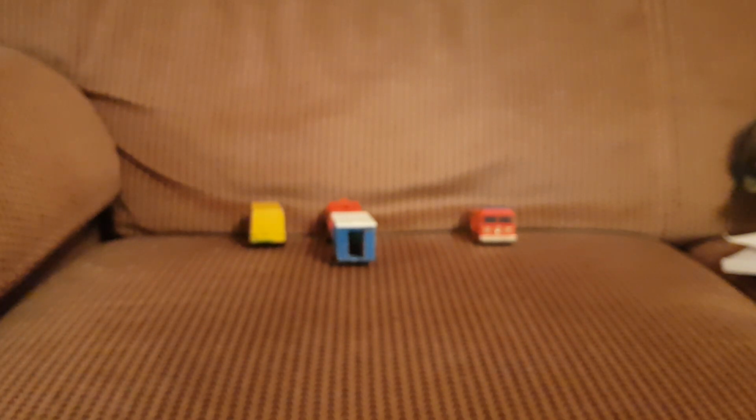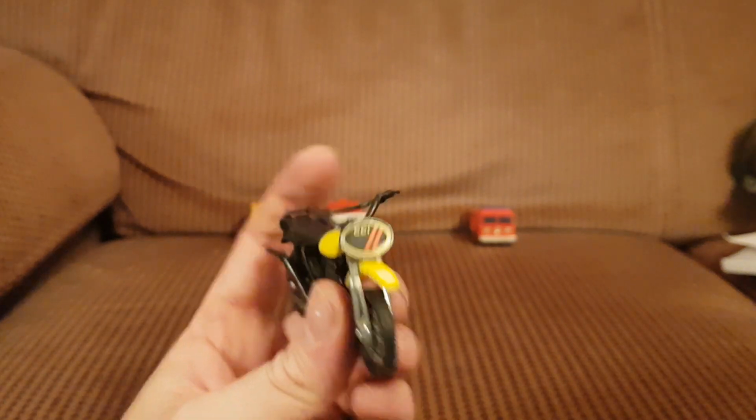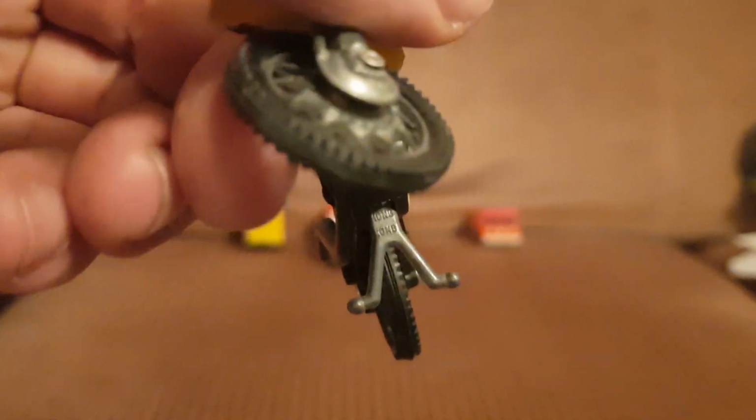Now that makes it a lot more interesting. It's a little motorbike. A CCI motorbike. Look at it. And it's got a kickstand. And the kickstand has the words Hong Kong written on it. Let's see if we can focus. There we go. Hong Kong written on the kickstand. So we know that the bike was made in Hong Kong.